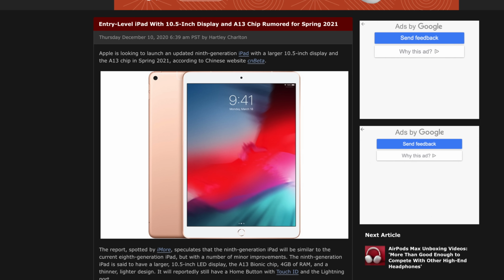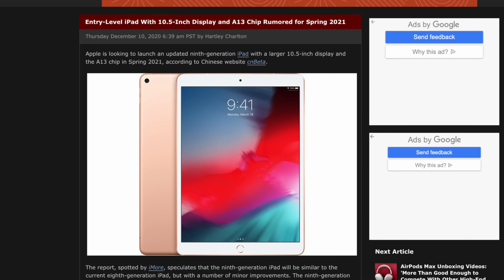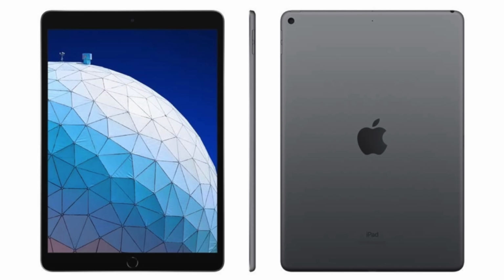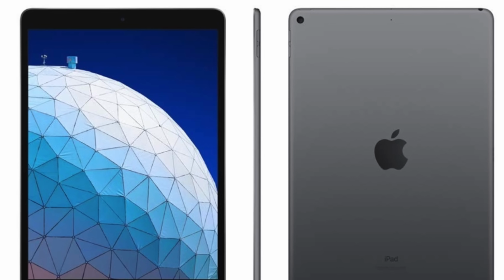But these reports are saying to expect a larger 10.5-inch display with the same footprint, so just meaning thinner bezels than the iPad 8. Also rocking the A13 chip, so a CPU and GPU improvement there, as well as a thinner overall design. And if you're thinking to yourself these specifications sound somewhat familiar, that's because they are. What we're basically pitching in today's video is essentially the iPad Air 3 except with an A13 chip. Other than that, sounds like it should be pretty much the exact same design.